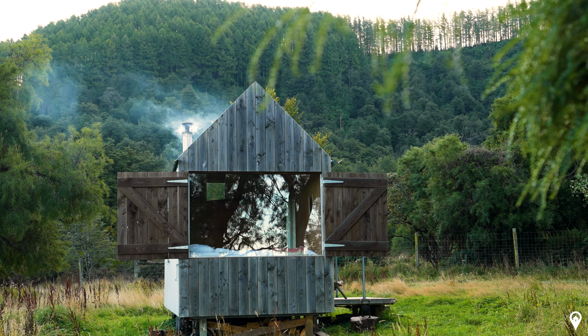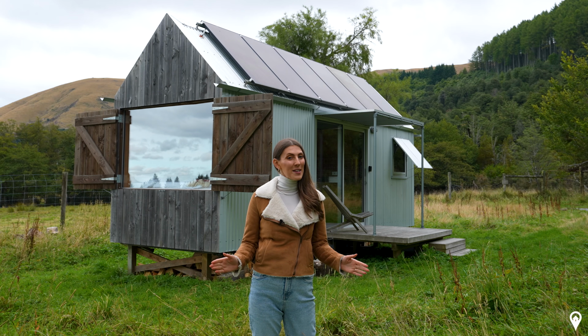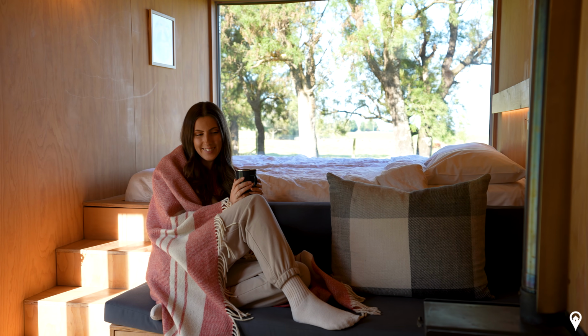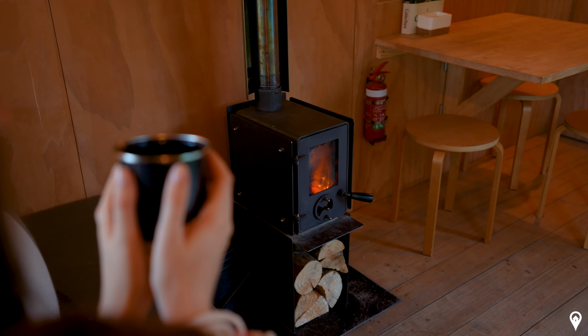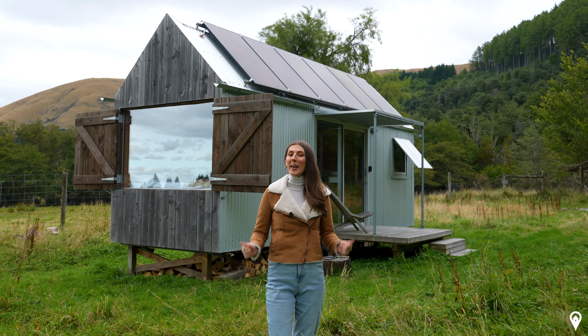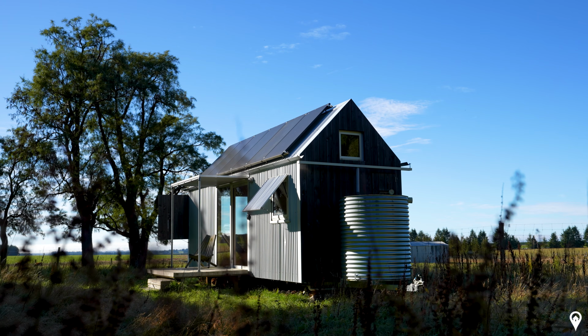This alpine cabin has been architecturally designed by Studio Now, and it won't come as any surprise that it has won multiple awards. Expressing comfort and warmth, this off-grid tiny stay hosts so much to see and explore. We can't wait to show you around today's perfect place. Come with us.